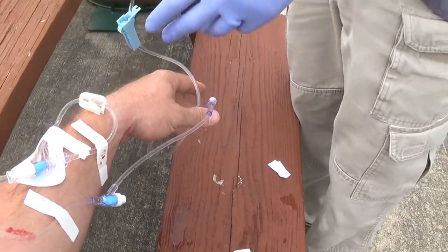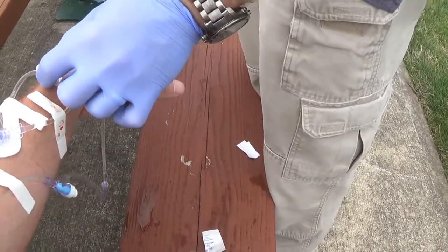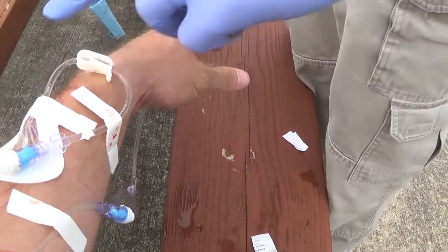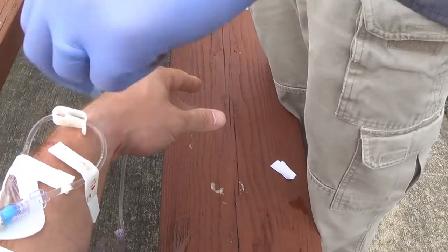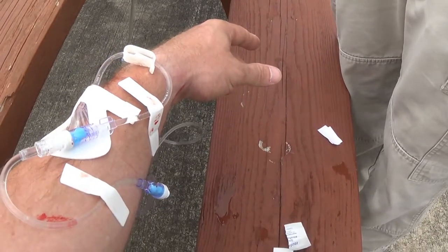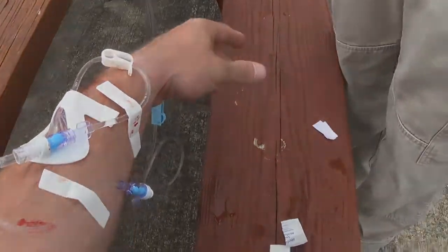And his fluids are almost done, so we're going to go ahead and clamp this off here. Another thing you can do too, there's a little clamp on the extension set. We're going to clamp that off too. So that locks it, so no blood should be dripping down back into this tubing. Everybody always freaks out when they see blood in their tubing. So we'll clamp that off, and as you see, there is the saline right there.